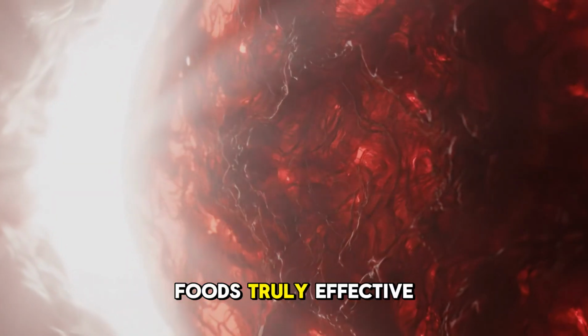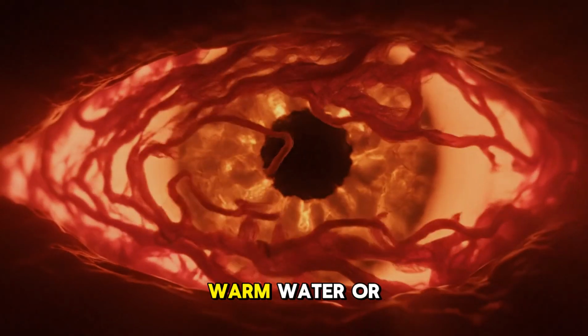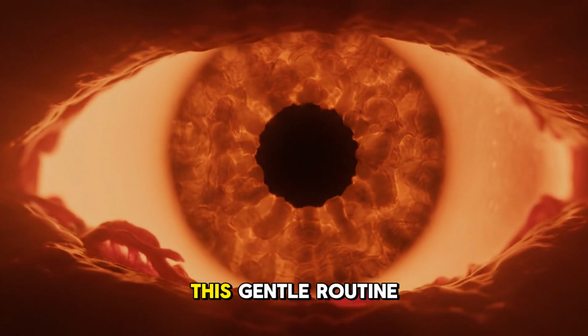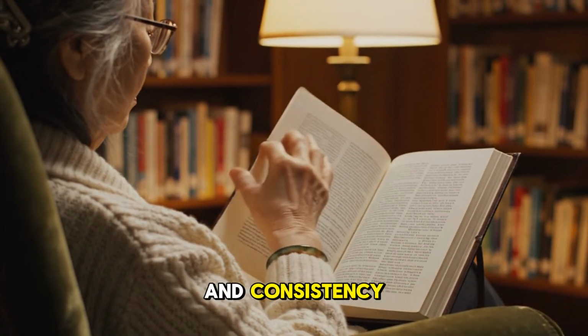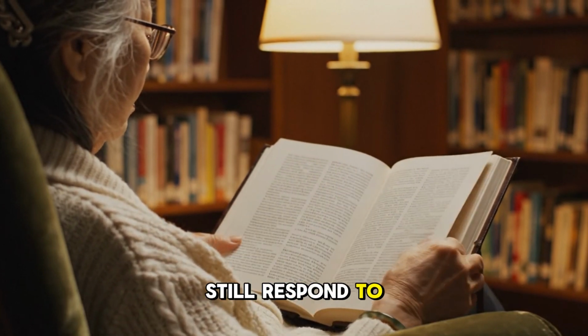What makes these foods truly effective is how they're used. Many seniors turn this into a quiet morning ritual: warm water or tea, one chosen powder, a slow stir, a few calm breaths. This gentle routine supports absorption and reduces stress, which also affects vision. The eyes respond best to patience and consistency. It doesn't matter if you're 70, 80, or even 90, the eyes still respond to nourishment.